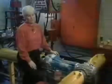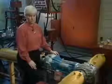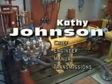This vehicle is going to be available with two transmissions, the automatic version, which will be the Hydromatic 4L60E, manufactured by GM Powertrain, and the manual option will be the Borg-Warner T56 transmission, manufactured by Borg-Warner.